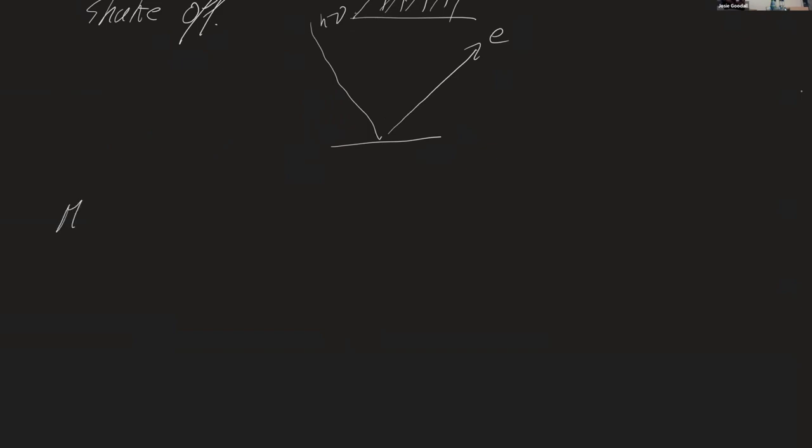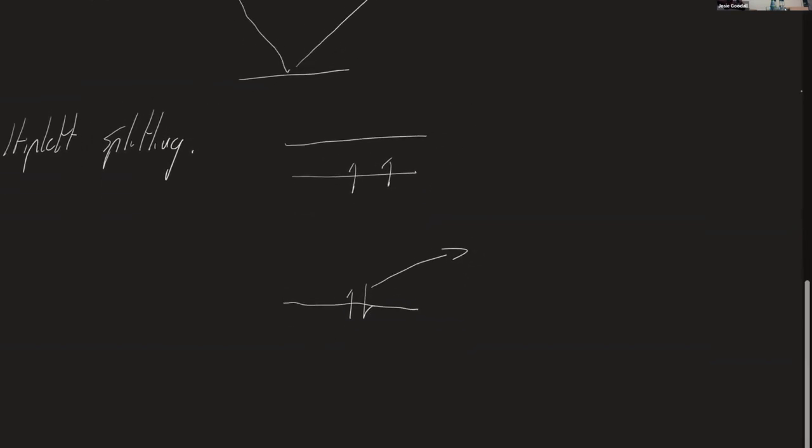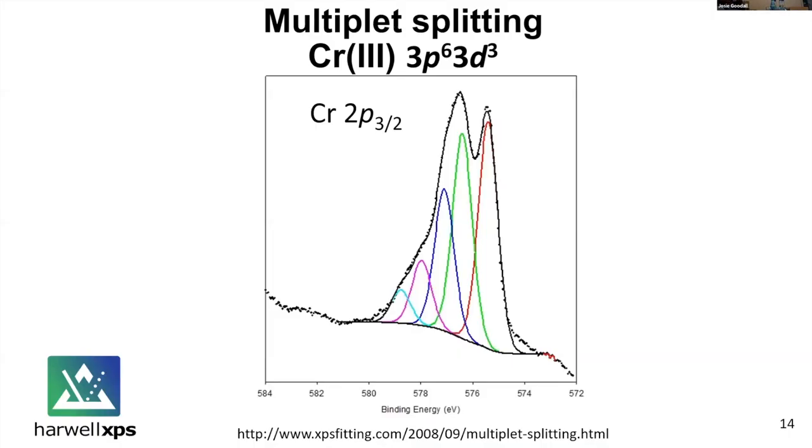So what's happening here, this is called multiplet splitting. What's happening here is that you've got unpaired electrons in upper orbitals, so that when we take our core orbital and we ionize one of these electrons away, the electron that remains can still interact with the electrons which are unpaired in the upper layers. And that gives rise to all sorts of effects. And so instead of a single 2p3/2 peak, which you might expect, with chromium 3 here, you've got 3 electrons in the d orbitals which are unpaired. And so you can get these very complicated sets of spectra.